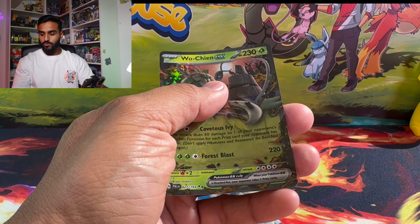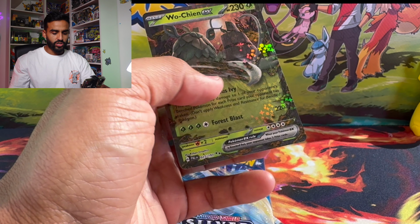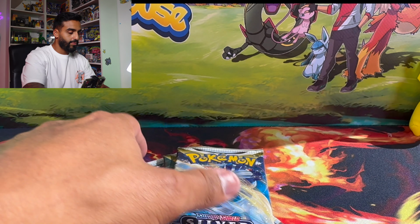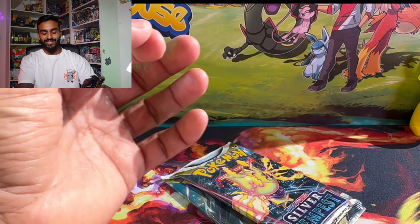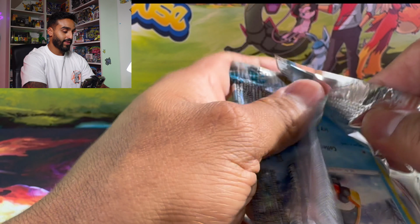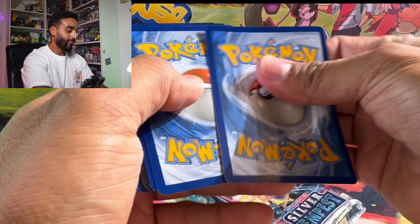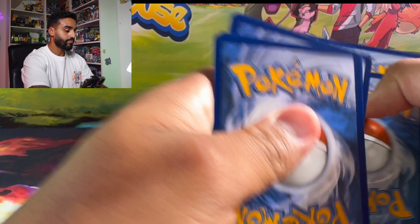A Wuchian. Oh, I lied. We did get a hit. I think I did get another Wuchian. I just remembered. But I'm looking for like huge hits. So this is the set to do it with. We got three packs left for Silver Tempest. Let's see if we could get at least one alternate art. I want one or like a Trainer Gallery card.